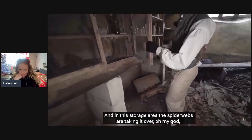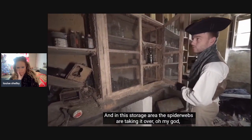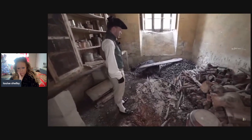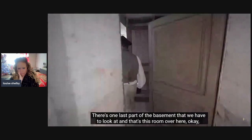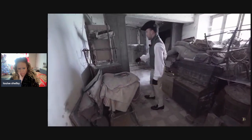And in here, a storage area. The spider webs are taking it over. Oh my god, and even more coal and wood to this side. There's one last part of the basement that we have to look at, and that's this room over here. Okay. Again, a very general storage area.